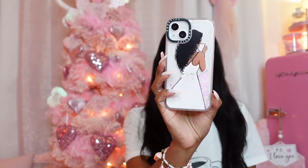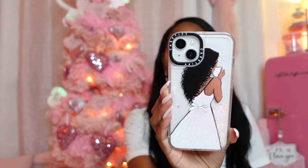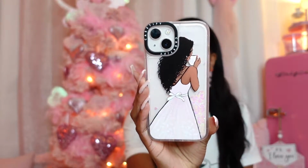Okay, so first I want to start off with the case that is on my phone currently, and it is this one, you guys. This one is one of my favorite cases. I just got these cases, and these cases are specifically from Casetify, and I love Casetify because their cases are so amazing, you guys. They're so cute and they're so pink. Well, it depends on what you get. I specifically look for the pink ones, obviously, but I found this one. So she just has a pink dress on and she's holding a pink coffee cup. Oh my gosh, you guys, I am obsessed.